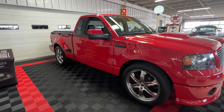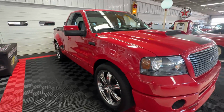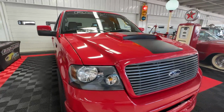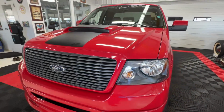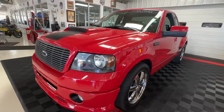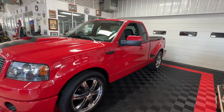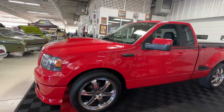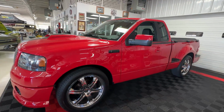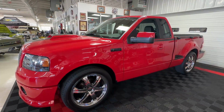Today we have for you a 2008 Ford F-150 Roush Nitemare. It is one heck of a modded truck. What they did with these was they took a standard flare side bed F-150 and sent 100 of them off to Roush, and Roush did their thing.